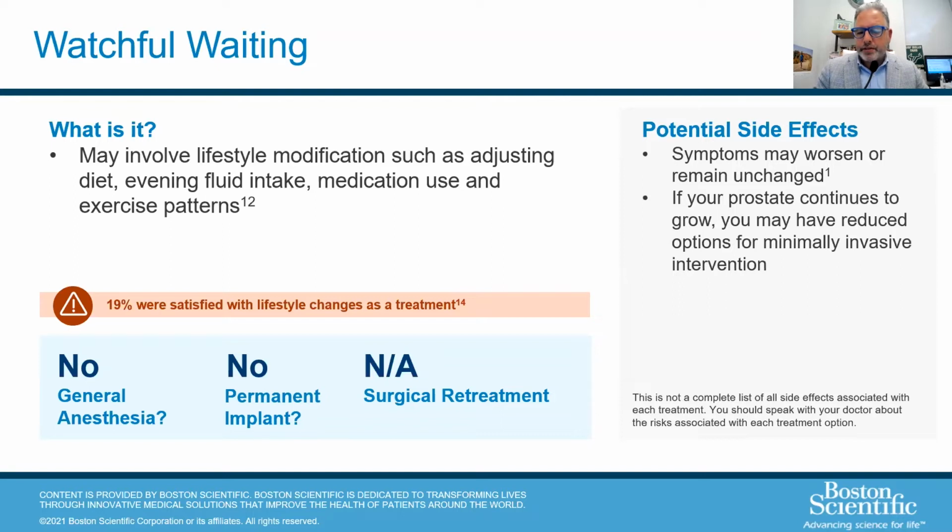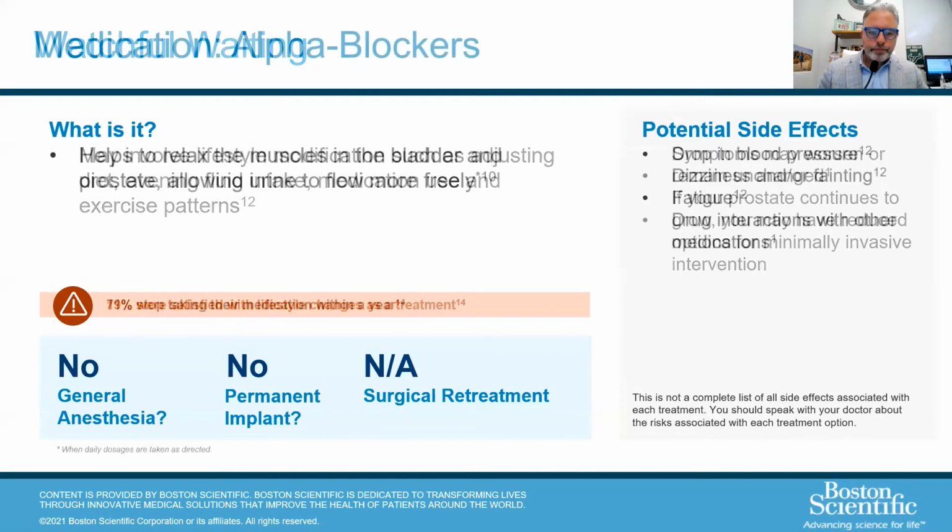But if I ask them, "Are you waking up at night? Are you going frequently?" "No, Dr. Davila, I don't have any problems." So why do I need to give any medication if the patient is not having any symptoms? If the patient empties the bladder, doesn't have a post-void residual, and doesn't have any problem with the kidney, I prefer to do nothing.